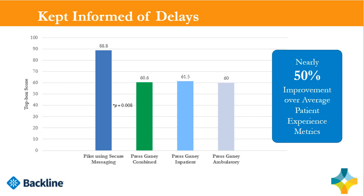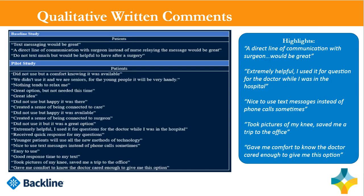But one of the important things we got out of this was basically our qualitative written comments. There's just a few of these that we wrote down. They're basically from patients from the baseline study, as well as the pilot study. And then we have physicians and nursing commenting on what we saw.